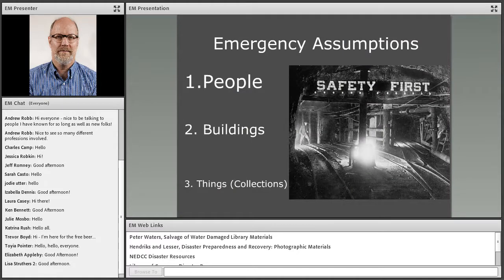So let's start with just some assumptions. I'll have to define some terms and some other things, and this may be somewhat repetitive of what is happening in other areas, but I think it's important to understand where I'm coming from. It's just a fact that when you're getting into any kind of emergency, people are going to come first. Safety is paramount. You then get into concern over whether buildings are safe, how they are structurally, and then things, collections, are going to come third.